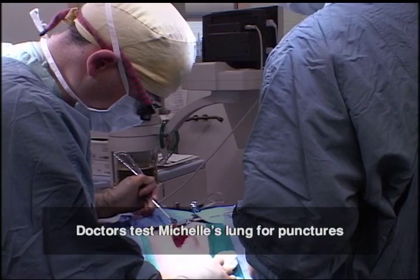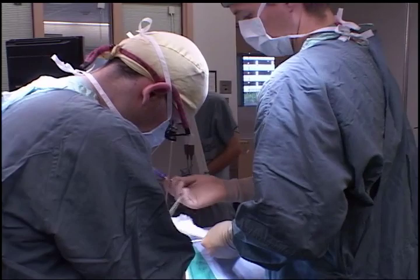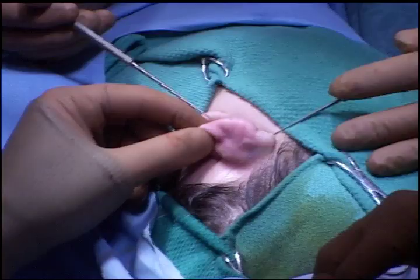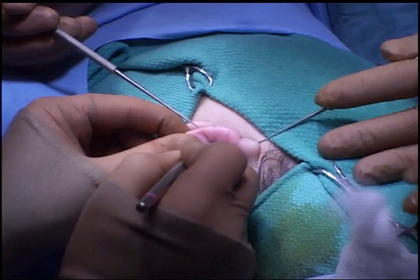Great. Okay. Super. Okay, so we don't see any bubbling or any loss of the fluid, which would drain into the lung space. We're fine, everything's great. So now we're just trying to dissect the pocket where we're going to place this cartilage.